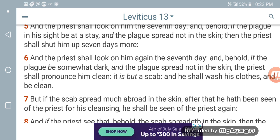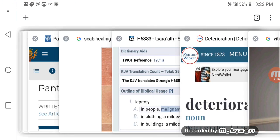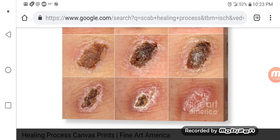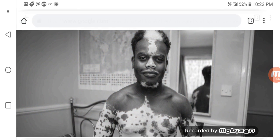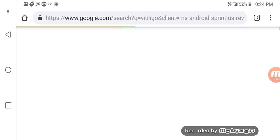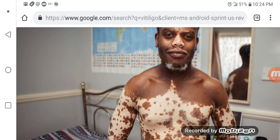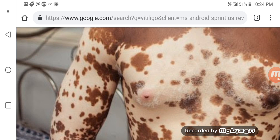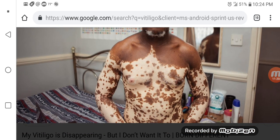That's why I said it be somewhat dark, and the plague spread not in the skin. You see that going back. It said it be dark, and you see a dark spot, and it spread not in the skin, meaning it doesn't go all over the place. This guy here has a dark spot. See one of them little spots right there. These have dark spots, and then it said if it spreads.